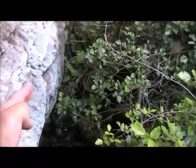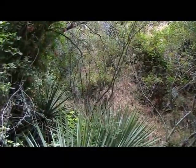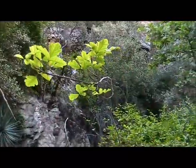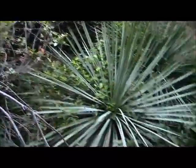You can drop down here and go right through it. Some stinging nettle to top it off. Or over here, goes into a wall of about 10 feet. Too steep to go up. Even if you do get up, there's more Poison Oak. Anyway, we're gonna go find something else. It was pretty cool though.